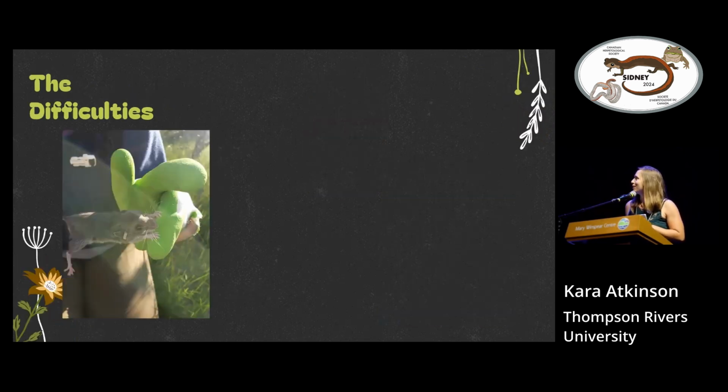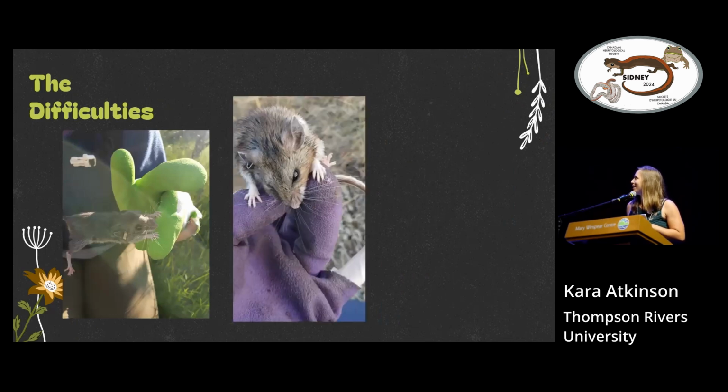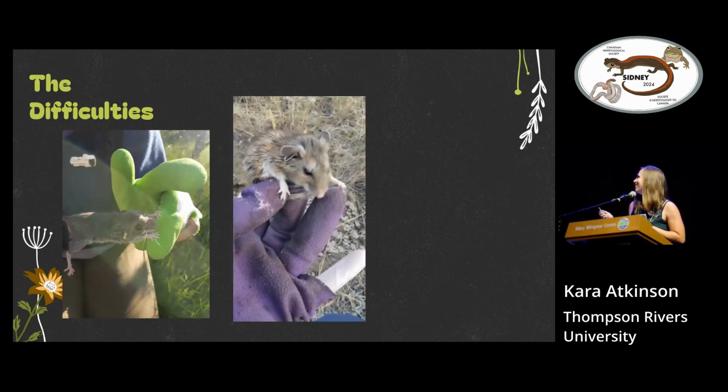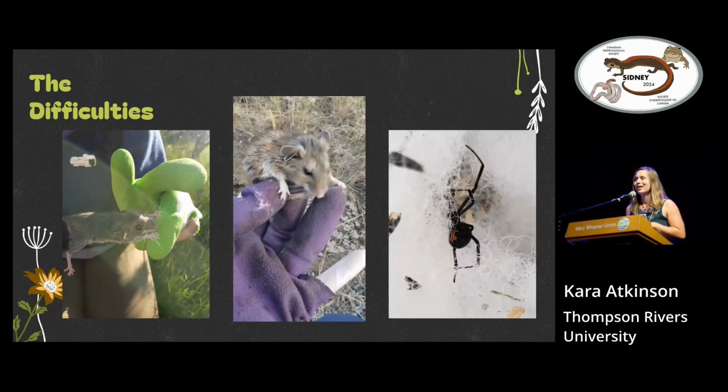So we had some difficulties. We had stubborn mice, we had angry mice, and they do break the skin a lot, actually. And we had black widows in a lot of our traps. In one of our grids, when I was cleaning them, about 60% of the traps had a black widow in them. So lots of little surprises there. Carl had warned me that there would sometimes be neonate rattlesnakes in the traps, but that was a welcome surprise.